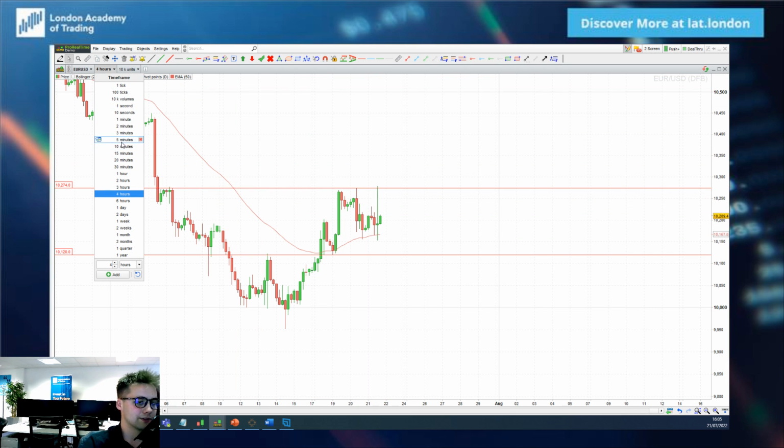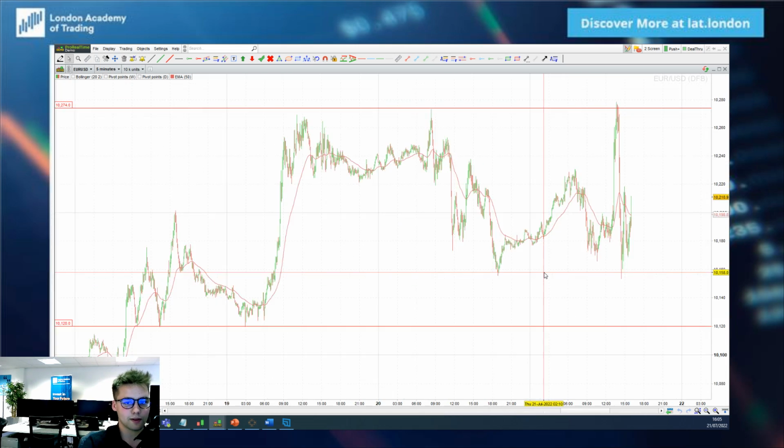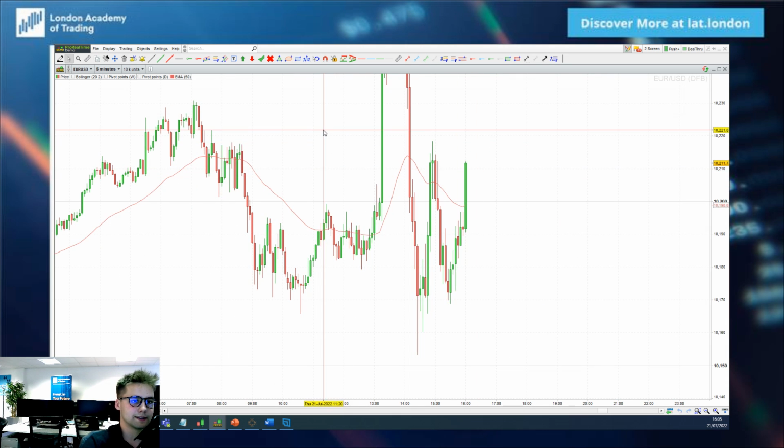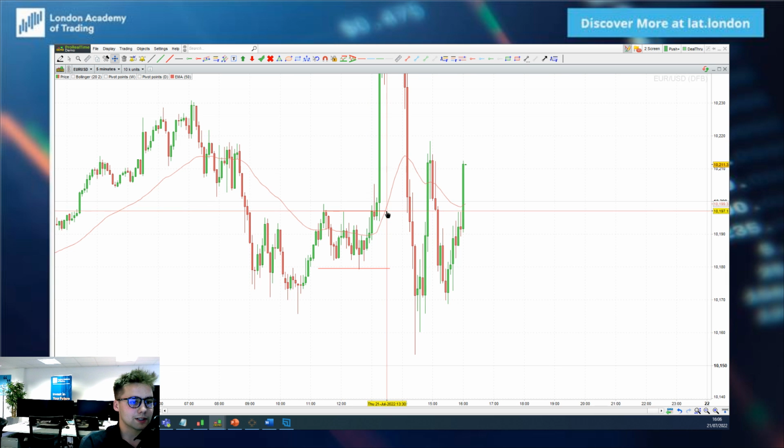If we go down to a 5-minute chart, we can see that we were provided with a nice range. So coming through here, we can outline a range from 11:25 going through these highs and through the lows here. So this provides us with a range pre-release where nobody's rushing into positions.